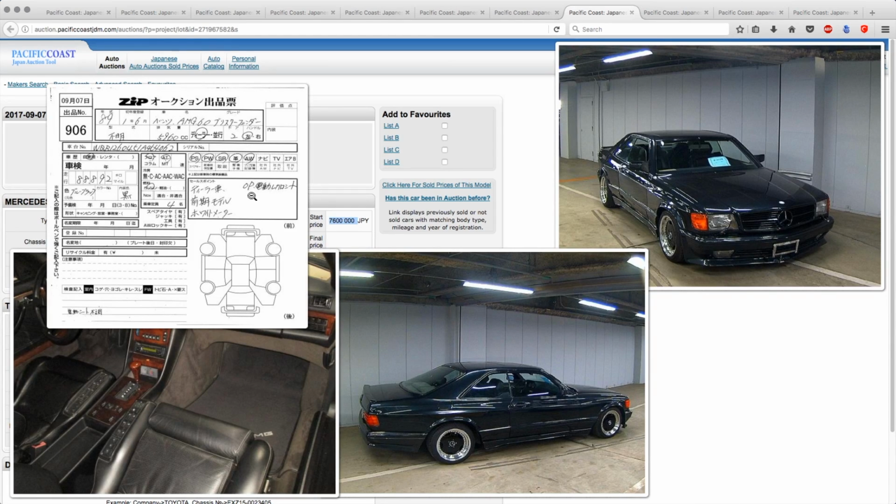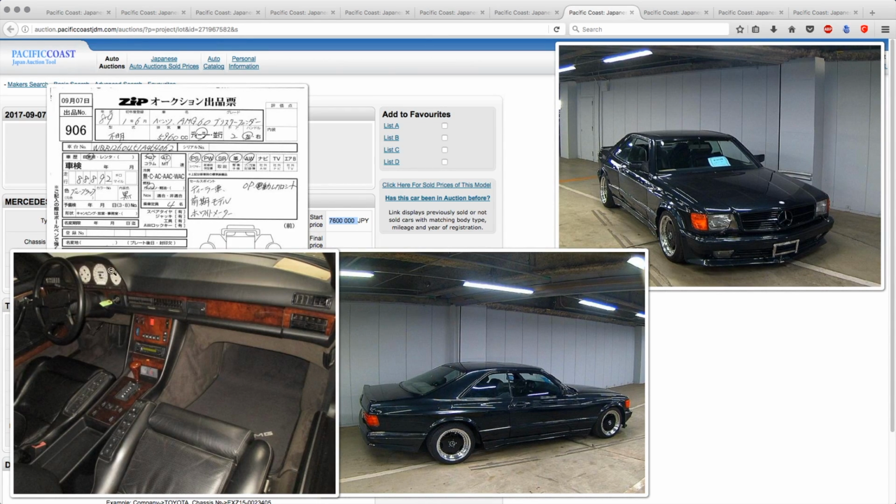88,892 kilometers, dealer car, original optional Recaro electric seats. Love the control panel on the side of the electric seats here. This is an early model version of the car, it says, and white face gauge set. I guess that's a good thing.